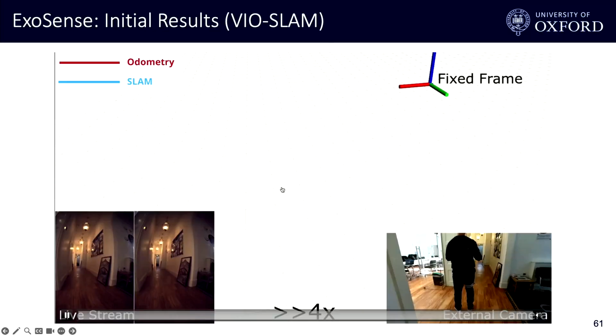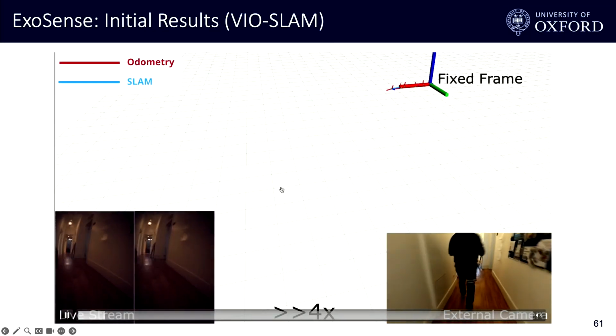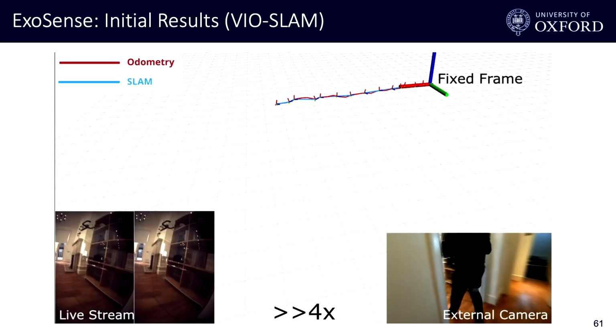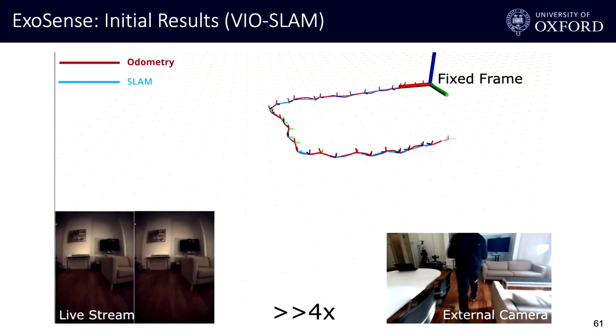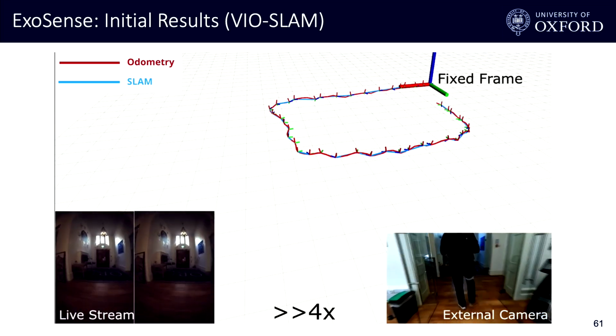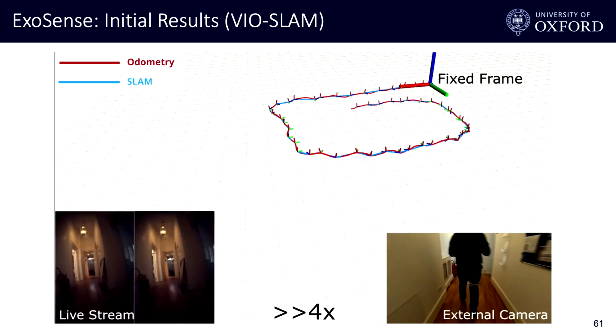This video shows a larger scale environment, and the lower left is the visual footage that we're trying to track off of. And it's a bit difficult to watch at certain points because of the degree of undulation that you have in the natural walking motion. But despite that, we're able to track motion over an extended period of time.